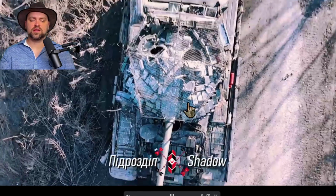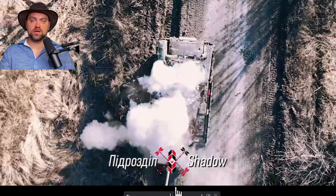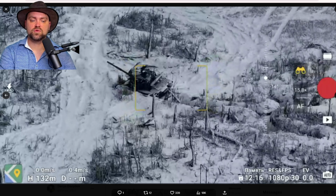And later on Ukraine had to finish the Russian tanks with drone drops. Otherwise they might evacuate their tanks from the front lines. And in this condition it doesn't make sense. Same goes for BMPs.